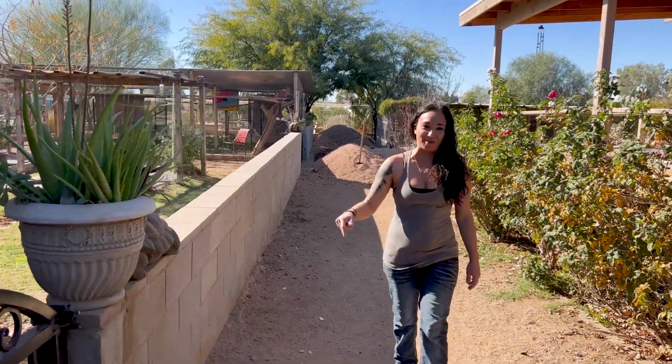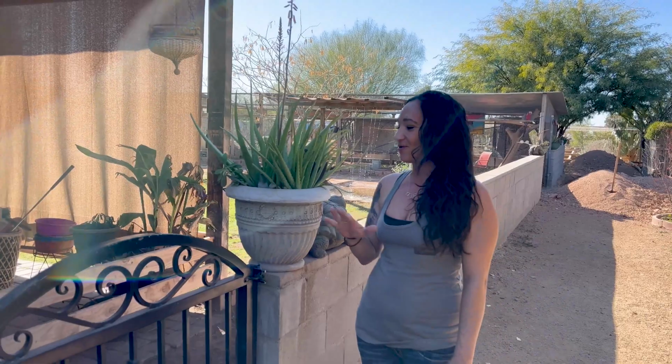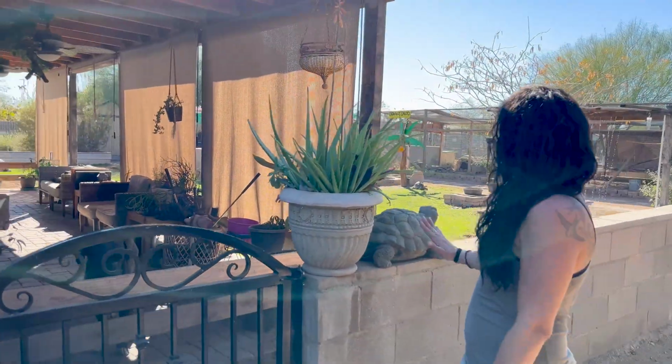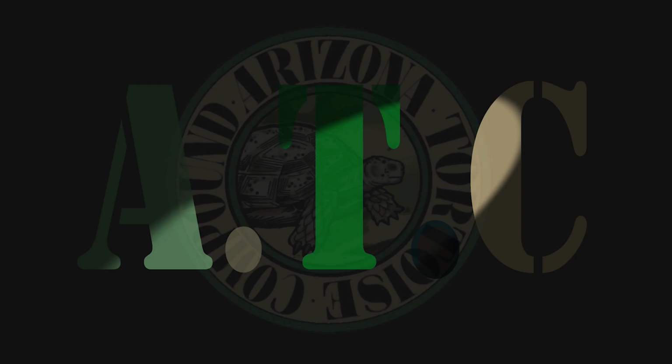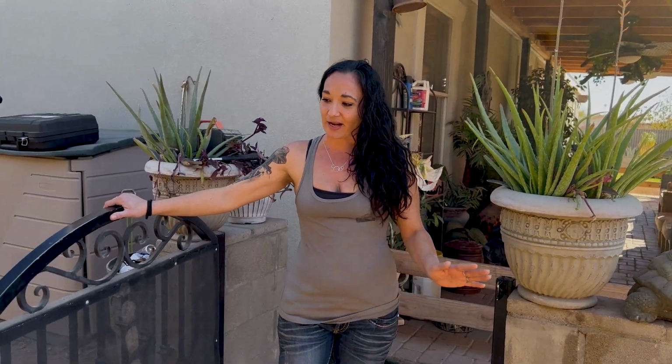Don't mind the dirt pile behind me. That's for a project we'll get into in another video. Today we're going to talk about the Aldabra Tortoises, who are behind this wall and gate. It's really important to keep them in a secured area. Make sure they don't get out, hurt themselves, or cause any trouble.